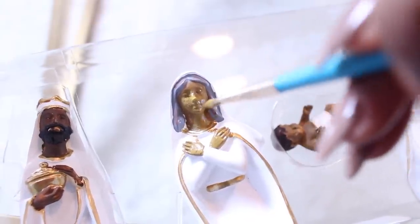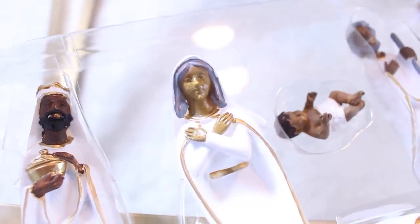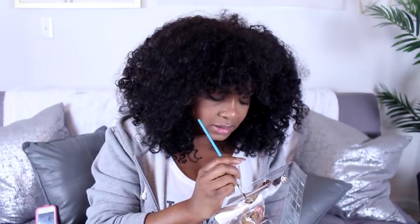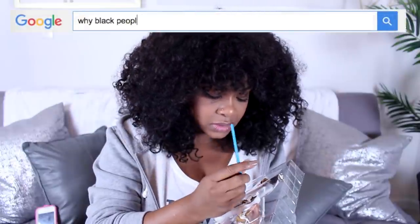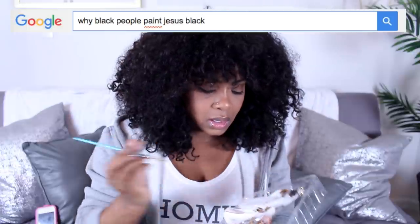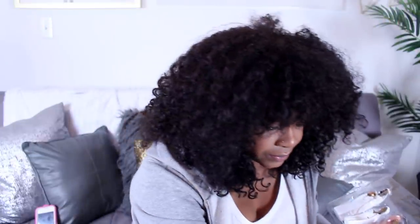Like, no. What you see is what you get. If I didn't talk about why I was doing it, obviously I don't want to talk about it. I just wanted to show the idea. Go somewhere else and have that conversation, or do some research. Say, why don't you Google why black people color Jesus black? Like, do your research. Don't talk to me.